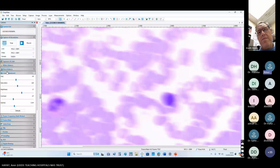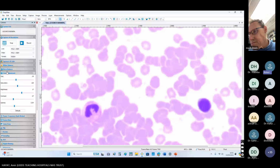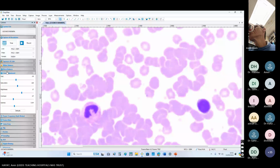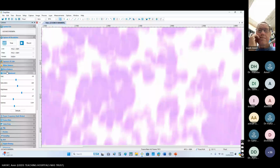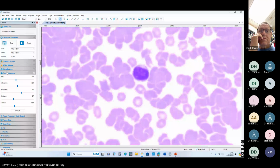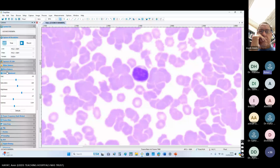I need now a clinical hematologist to report this blood film for the exam purpose, FRCPath exam purpose. Any hematologist, clinical hematologist, please? So may I? Yes. Okay. Do you want to hear the story again, or are you aware of the story?